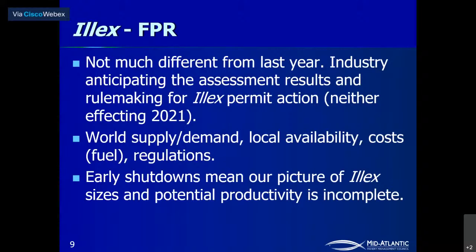So for the Illex fishery performance report, the input we got was not much different from last year. Industry is really anticipating the assessment results and the rulemaking for the Illex permit action from last year. And just an update, the Illex permit action is just going through the standard GARFO review. We'll have a proposed rule coming up, but neither one of those will affect 2021. They continue to flag that it's a mix of world supply and demand, local availability, cost of the input, especially fuel, and regulations that drive landings year to year.